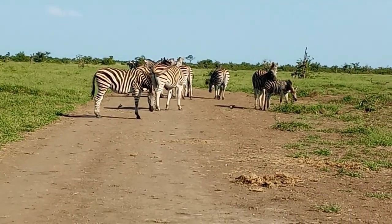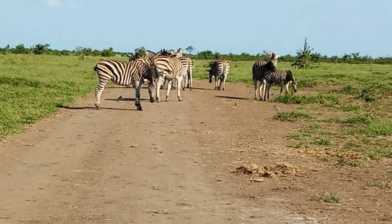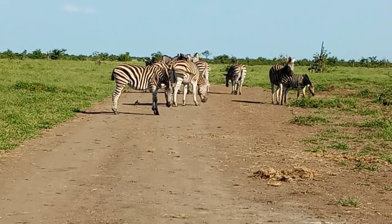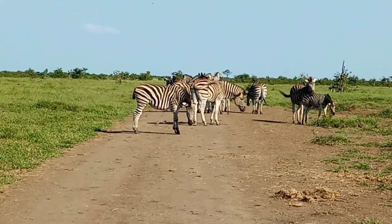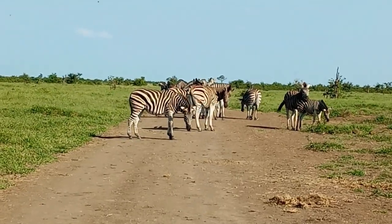We came across this plain, and it's got zebra and wildebeest, ostrich, elephant, Egyptian goose, a lot of birds. Wonderful. And thousands of little buggy things running around. Look at them all over the car.